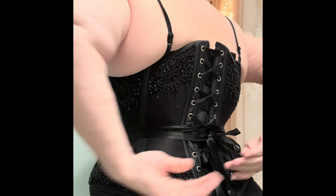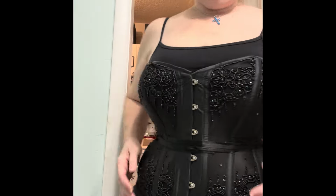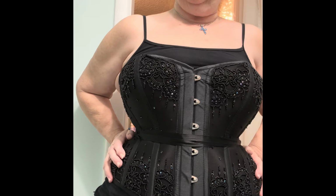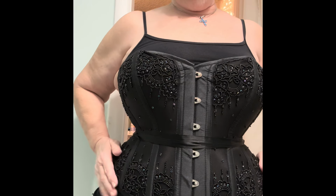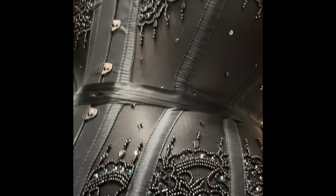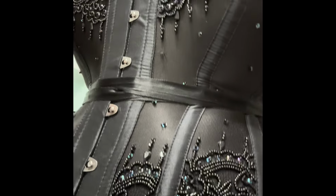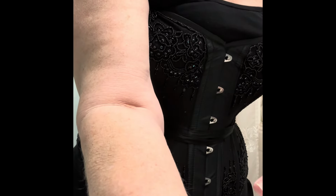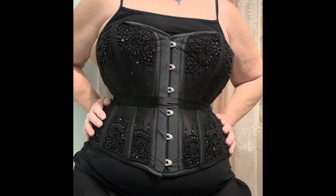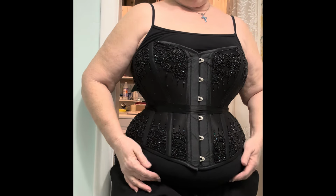I have it closed. Closed means the laces are almost touching. This one is pretty snug on me right now. I could loosen this up and be completely more comfortable, but this one is beautiful. It's beaded. Let's see if I can show you some of the detailing on it. I don't know if you guys can see that. Yeah, there's some of the detailing. So it's very pretty and very expensive. This one cost me, I don't want my husband to know, around $200. So that's what I'm into it for that.